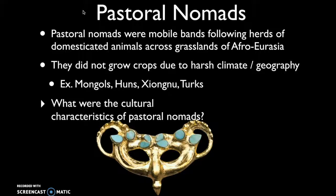Now, in terms of the cultural characteristics of pastoral nomads, this is a piece that was discovered in a grave site of a pastoral nomadic society, and it's really cool. This is a snow leopard mask. It kind of looks like a snow leopard, which is a cat that's native to that region. But you can also see that it has two heads of an ibex. Ibex are like giant goats. And then also you can see at the bottom down near the nose the formation of a bird.